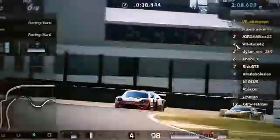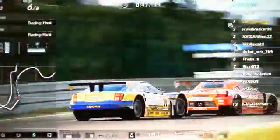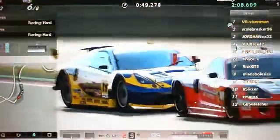And Stunt coming under pressure from Breaker, who is very quick through the S's. Now there's through Dunlop into the Degners. Little rub. Another little rub.